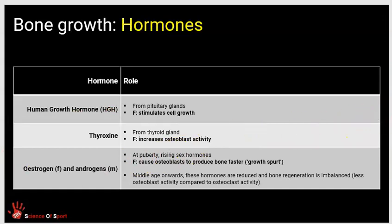Next, we look at different hormones that might be key to bone growth. And there's 3 that are named here. Human growth hormone is released from our pituitary gland in our endocrine system. That's our hormone system. And its function is to stimulate cell growth. So we grow by stimulating new cells. By stimulating cell growth and osteoblast activity, human growth hormone is important for us.